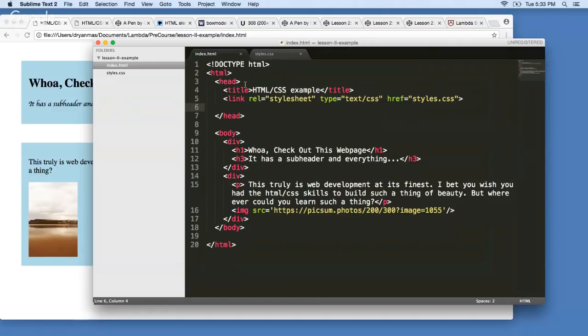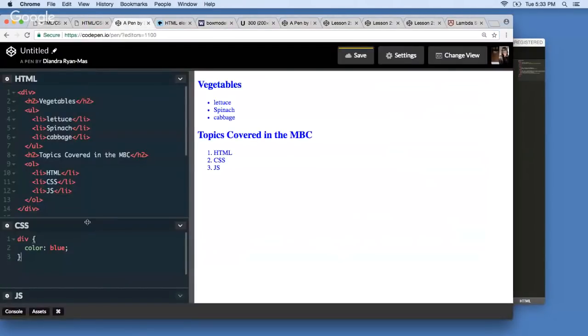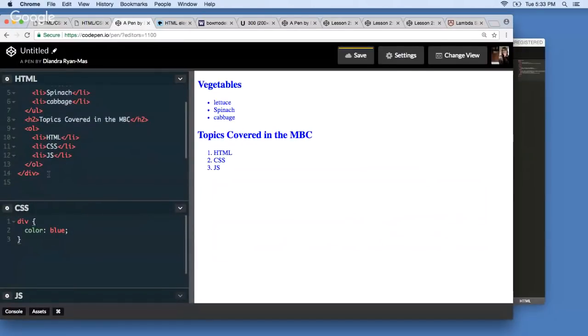So now let's go back. Now that we've seen a little bit of what's going on behind the scenes and we know how to think about HTML and CSS and how they relate, we can now forget about it and go into CodePen where we're allowed to just write things directly in the CSS tab without worrying about linking things together.